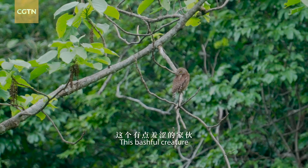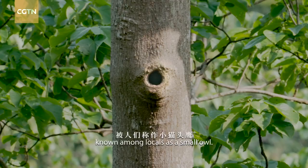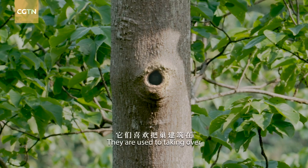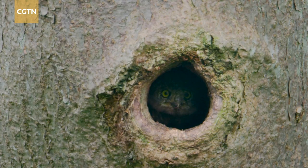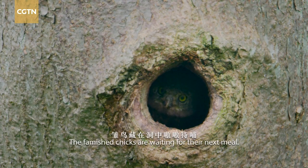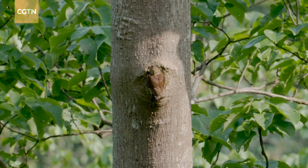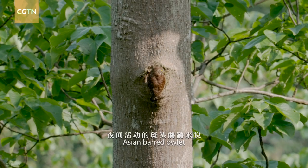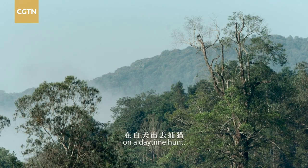This bashful creature is an Asian barred owlet. Known among locals as a small owl, they are used to taking over holes abandoned by woodpeckers. The famished chicks are waiting for their next meal. The nocturnal Asian barred owlet is compelled to go out on a daytime hunt.